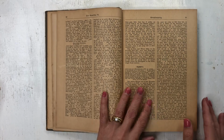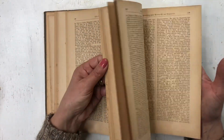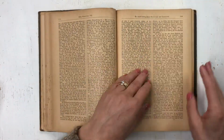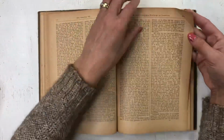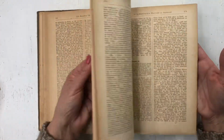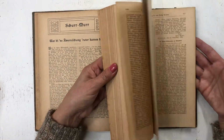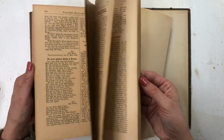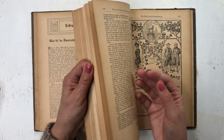A lot of times they would print the Bibles in this font. It's just beautiful. Let's see if there's more illustrations in here. The paper is not cracking, but it is a little brittle. But a beautiful color. I saw this and I thought, oh, I have to take it, even if I just use it for collaging, because it just gives you a different color of paper in between. It's almost like a craft color already.